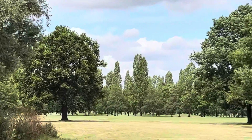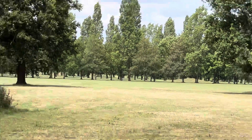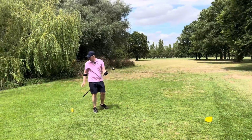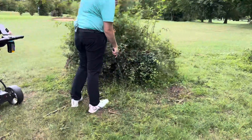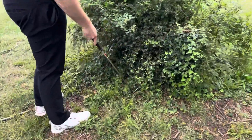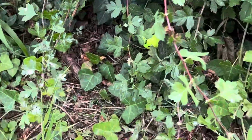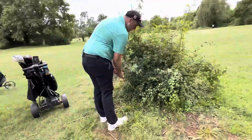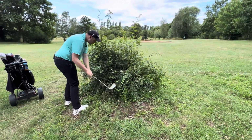Perfect. Great shot. My driver's come back. That was nice. So Matt has found himself in there. My third shot, sorry. My second shot went in there. Yeah, I can just about see it. Look, there it is. I'm going to punch it out here. He's going to try and go out sideways that way. Can't even see the ball.